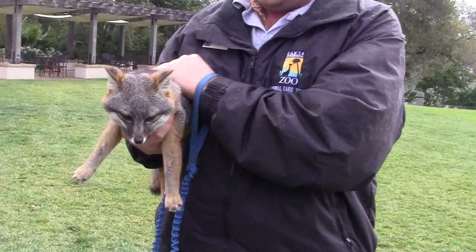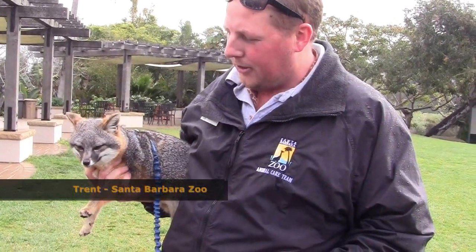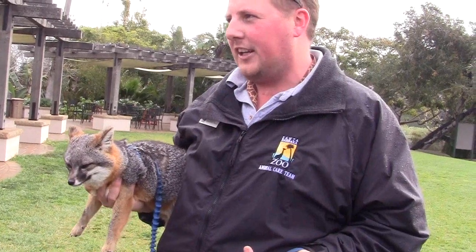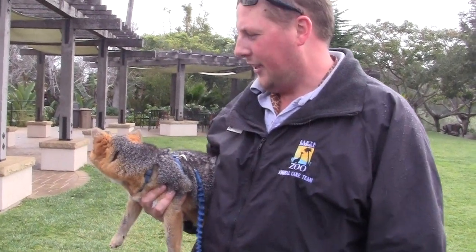Finnegan, a little different than most of our animals here at the zoo. This guy was actually hand-raised here at our zoo by our staff. It's because his mom couldn't produce any milk to raise him, so in order for him to survive, we had to intervene and bottle feed him since he was born. And since he's been around people his entire life, he's really comfortable with us, and that's why he can be on his leash and harness and get a chance for people like you to take a look at him.